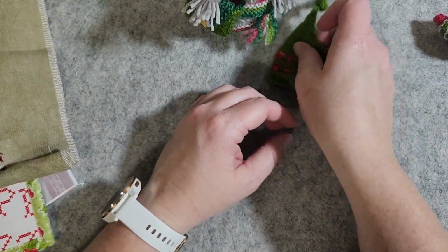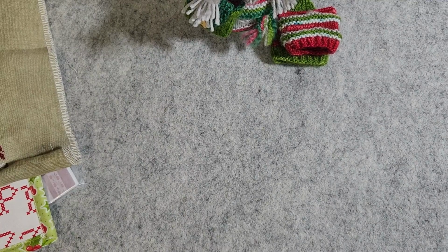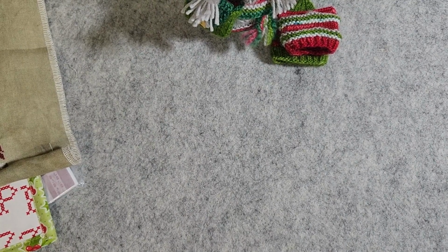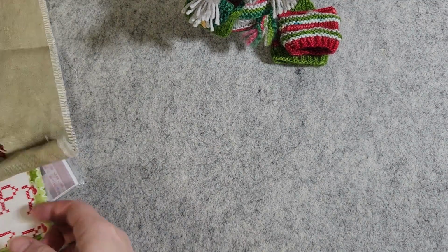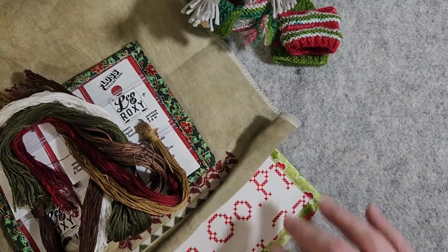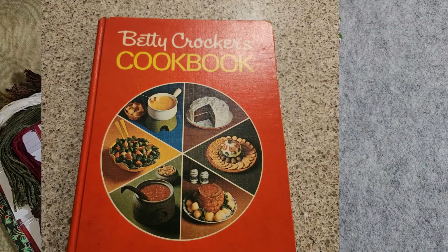But okay, now it's time for coffee and then some stitching and maybe a nap later. I do have a little bit of baking. I have some coffee cake that I want to make for Christmas morning. That was something that my mom often made for us on Christmas. It's from the old school orangey red Betty Crocker cookbook, and it's the candy cane coffee cake.